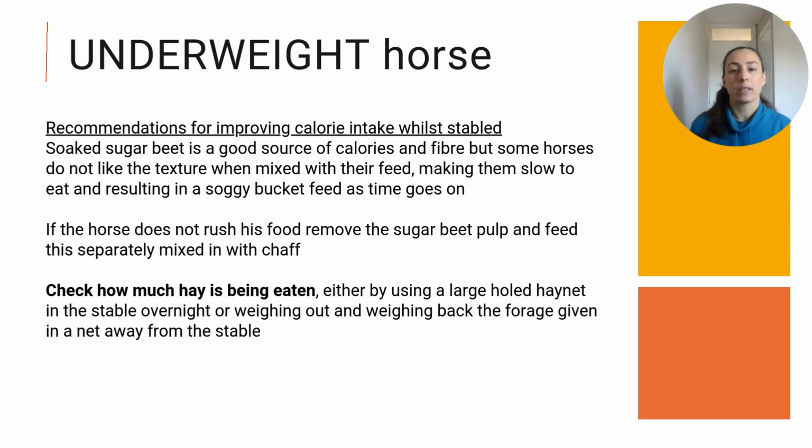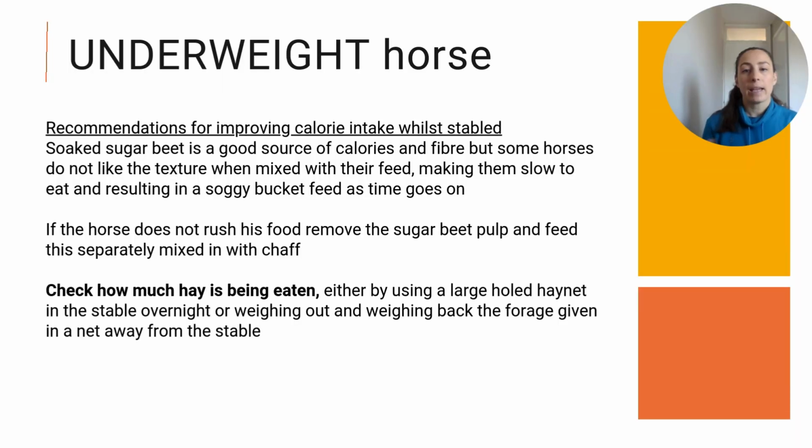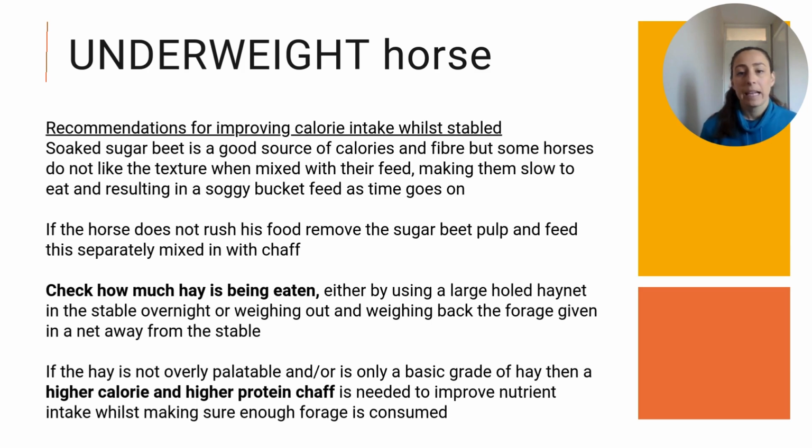Ideally, they need to monitor how much hay is actually being eaten, either by using a large hold hay net in the stable overnight or weighing out and weighing back in the forage given in a net away from the stable. If the hay is not overly palatable and there is only a basic grade of hay, then a higher calorie and higher protein chaff is needed to improve the nutrient intake while making sure there's still enough forage consumed.